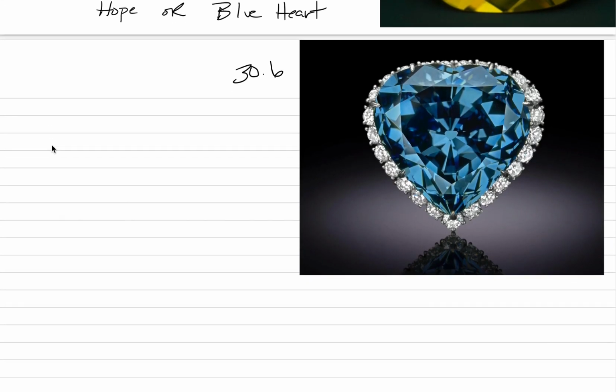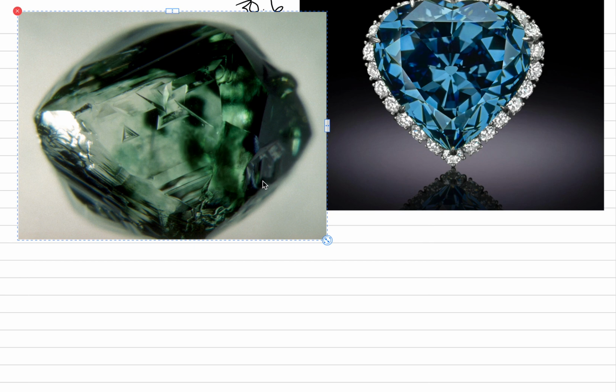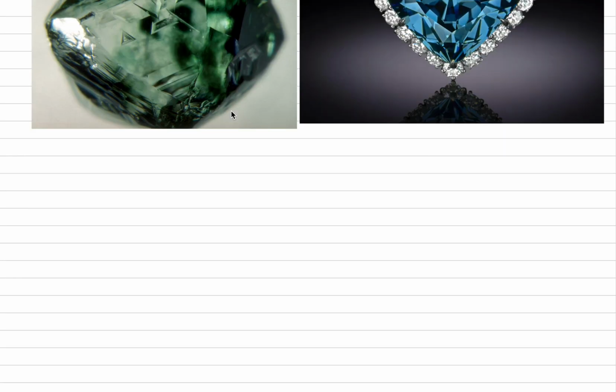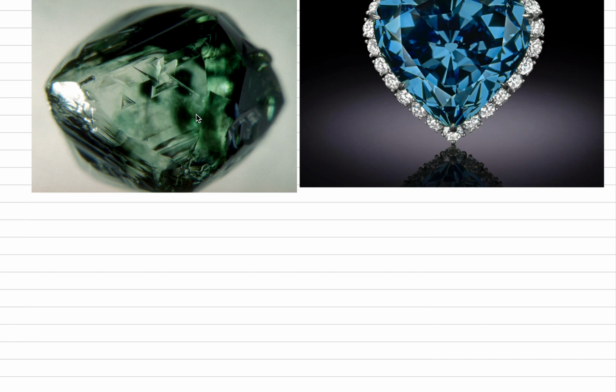Green and the other colors we're going to talk about are formed in other ways. In fact, I'll put up a picture of a rough green diamond here first, just for space purposes, and then we'll do the notes underneath it. All right, so here's a rough green diamond. It hasn't been faceted yet, but you can see the green color does not pervade all the way through the diamond. Instead, it's restricted to spots. Oh, look at these beautiful trigons on the surface there.